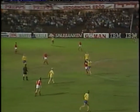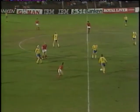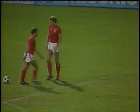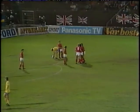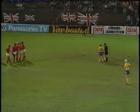Larson. Fredriksson into Stromberg. And Johnny Ekstrom was checked there as he tried to make a run by Terry Butcher. Whether it was intentional, the body check, I'm not so sure, but he's got his free kick. And again, Sweden working on these yesterday in training. We're trying to get the big number 3, Hussein, to come in from a deep position on our side of the field, or from our side.